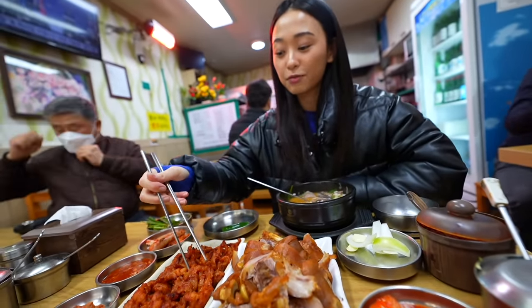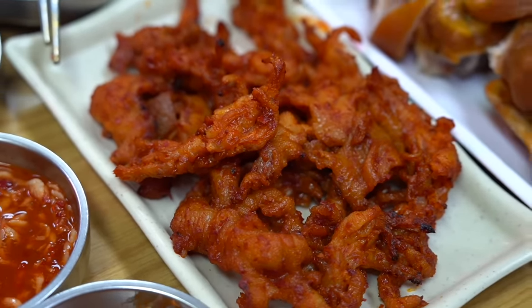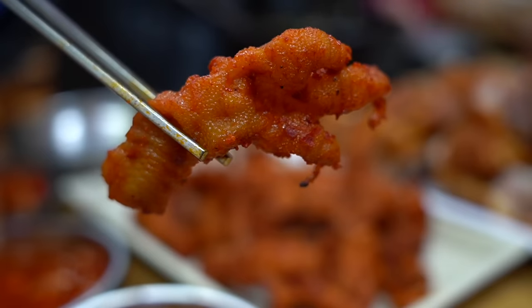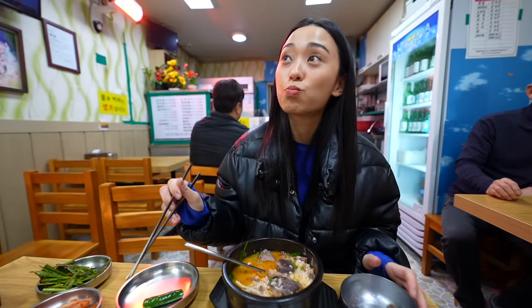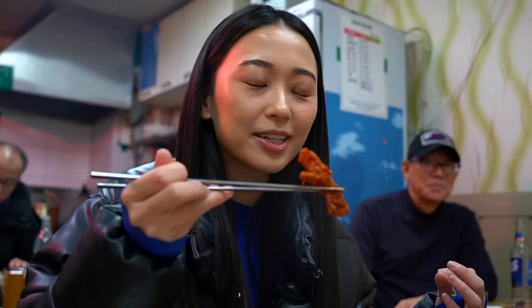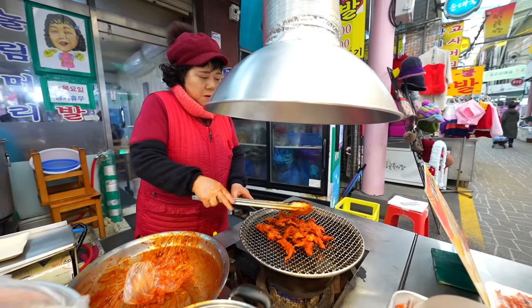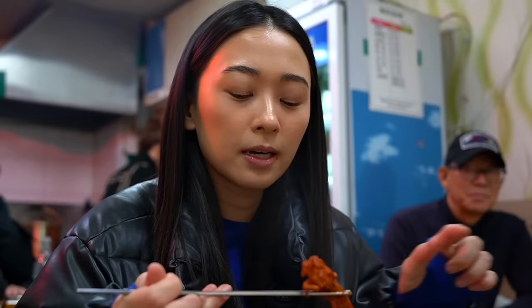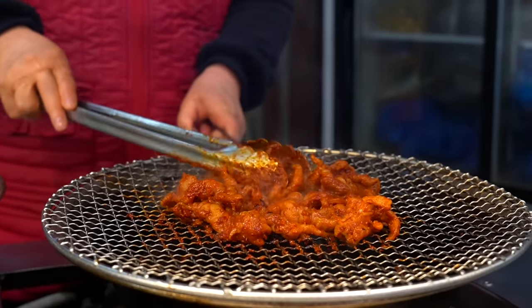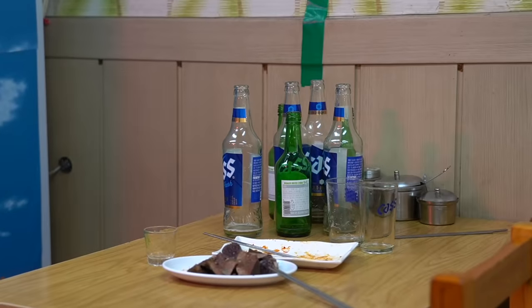So this is dakbal. It's boneless chicken feet. I much prefer this to bone-in because it's just so much easier to eat. Mm. Spicy, and it's all in the texture. She grilled it over the charcoal fire, because it kind of makes the skin even more taut and has that really nice smokiness from the sauce that I want.